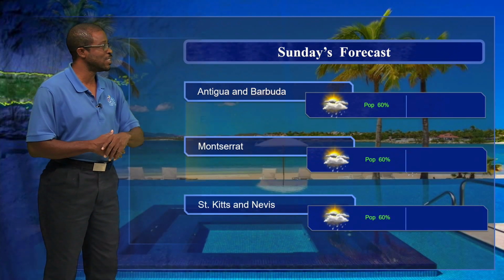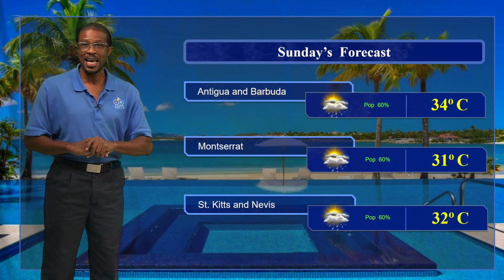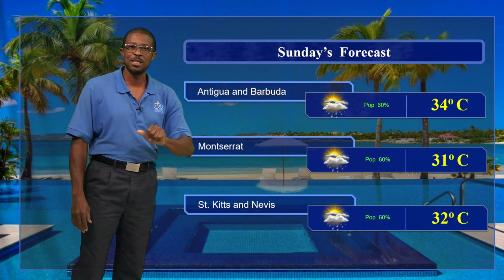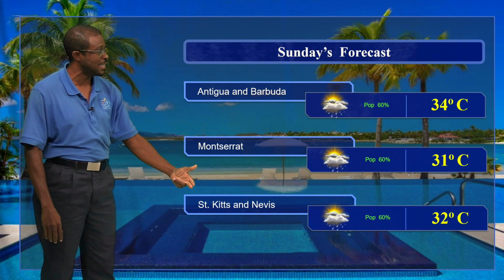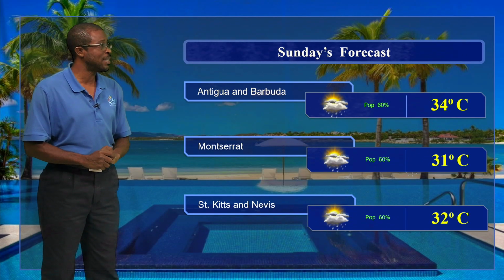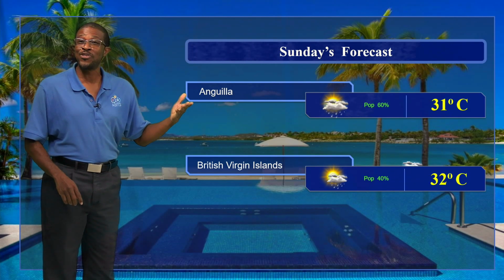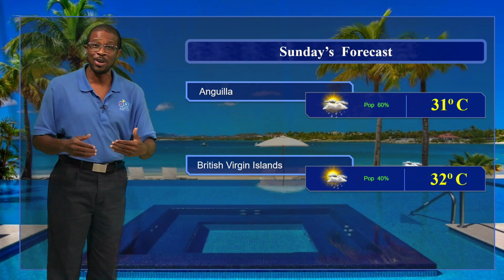Now let's take you on to the next graphic, and we're going to be talking to you about the forecast for today, Sunday. Antigua and Barbuda, a 60% chance of some showers in your neck of the woods. Montserrat, St. Kitts and Nevis, all having the same chances of showers in our neck of the woods. But take a look at your warmer temperatures in Antigua and Barbuda. 34 degrees Celsius, slightly cooler in Montserrat and also for St. Kitts Nevis.